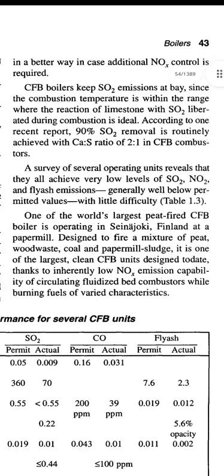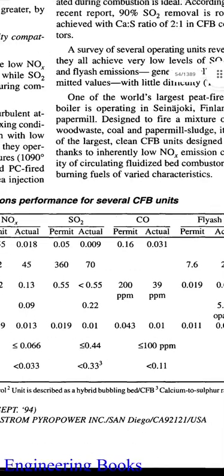One of the world's largest peat-fired CFB boilers is operating in Seinäjoki, Finland, at a paper mill. Designed to fire a mixture of peat, wood waste, coal, and paper mill sludge, it is one of the largest clean CFB units designed to date, thanks to the inherently low NOx emission capability of circulating fluidized bed combustors while burning fuels of varied characteristics.